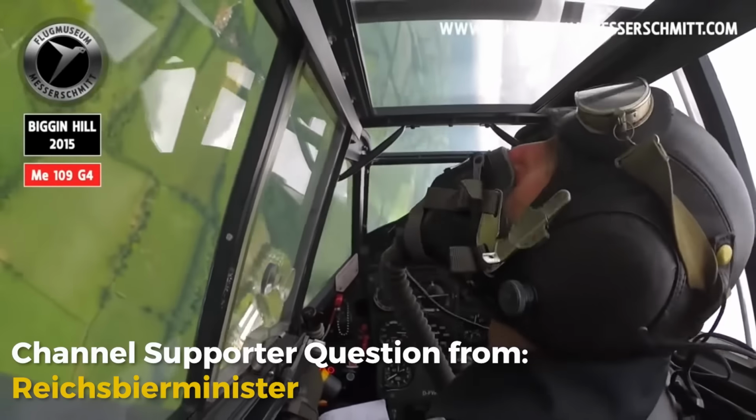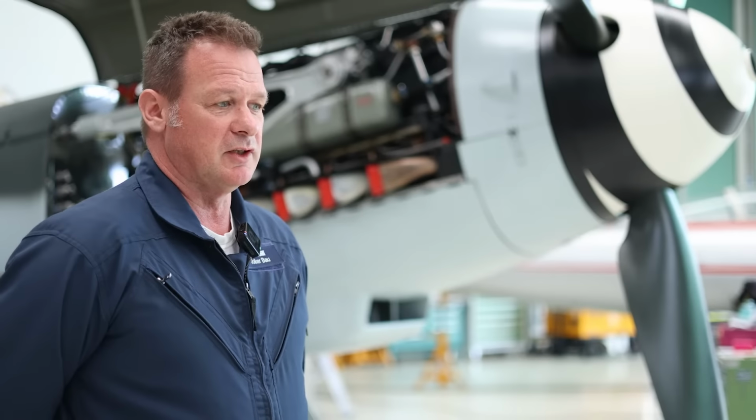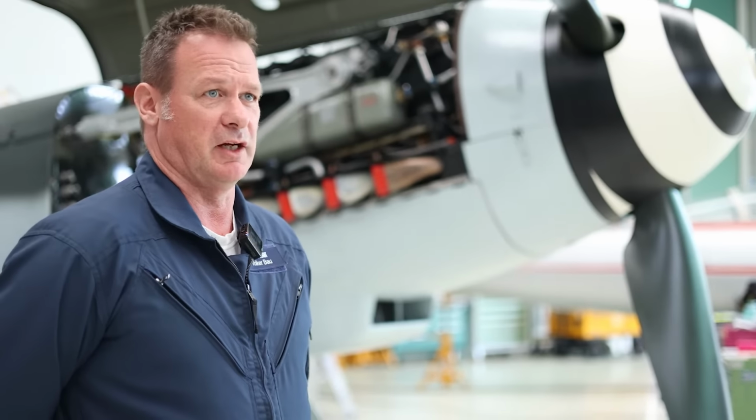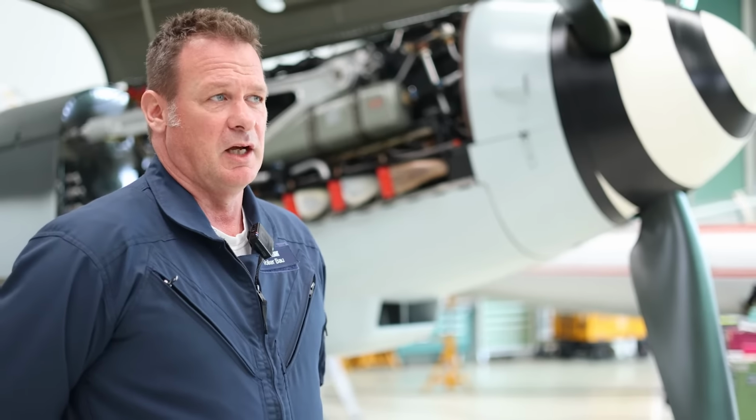How do you find the cockpit ergonomics? If you put yourself in a small box that's half of your size, then you feel like you're in the aircraft. So claustrophobia is definitely a problem and you have no space at all.